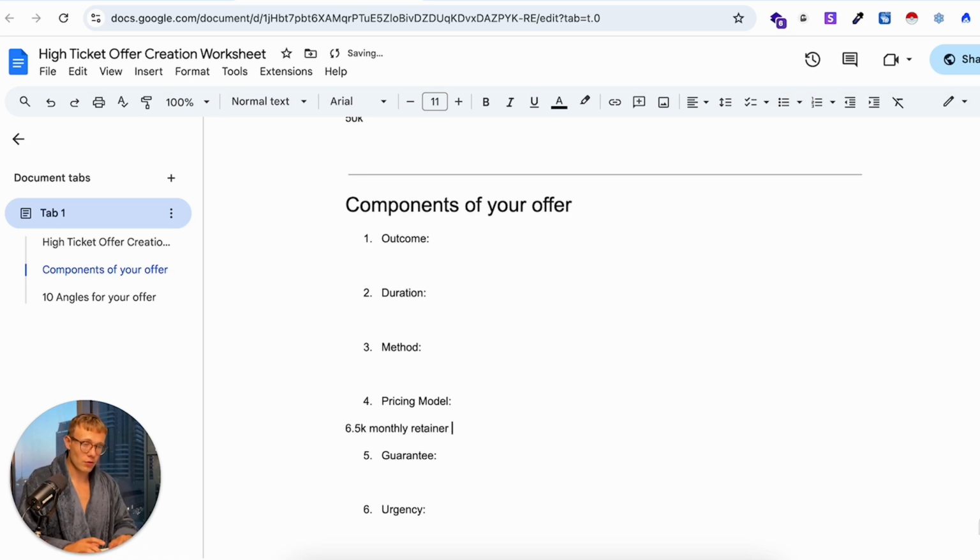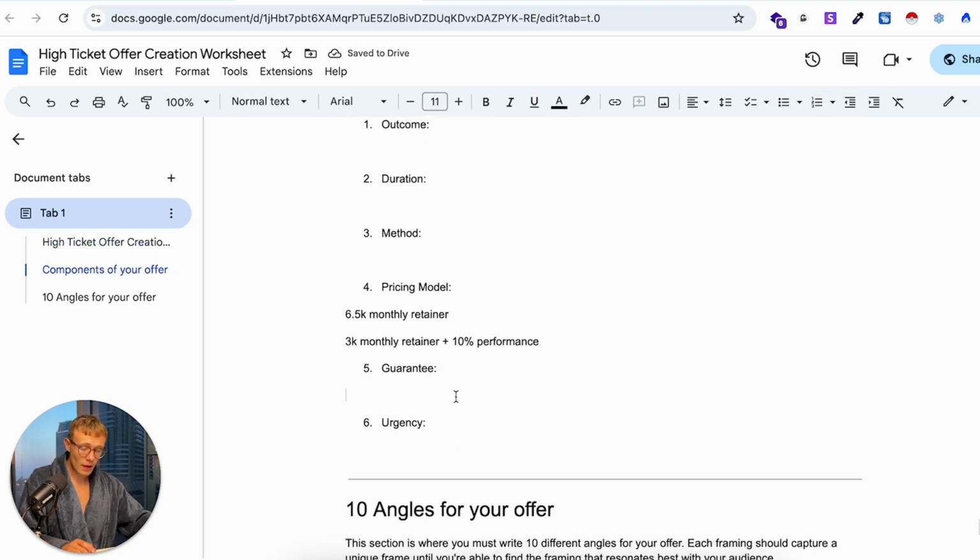Okay, or you do a 3K monthly retainer, and also do a 10% performance fee. So on all the revenue you generate, you take 10%, whatever. Or a guarantee: if you don't achieve the outcome X, then they get a free month, or they don't have to pay, or they actually get their money back. Whatever, just a guarantee that can help.